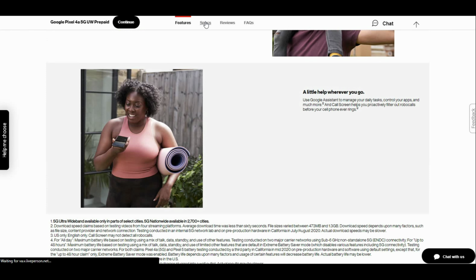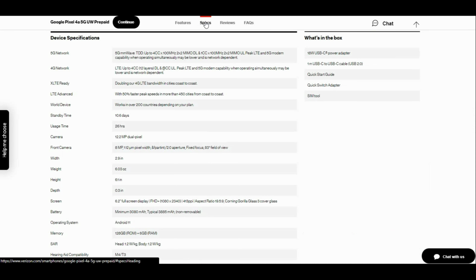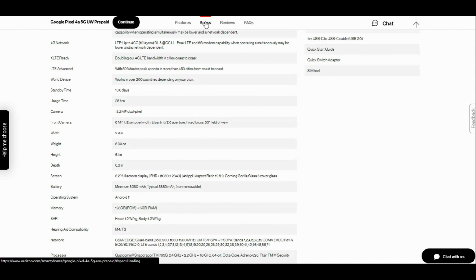So the specs on the Pixel 4a 5G are really good. This is like a mid-range smartphone, so for $600, it's a good deal in my opinion. You get 5G, including millimeter wave. On 4G, you get XLTE, doubling your 4G LTE bandwidth coast to coast. Also, LTE Advanced is available as well, with 50% faster peak speeds. It's also a world device that you can use in over 200 countries, depending on what plan you guys have, of course.